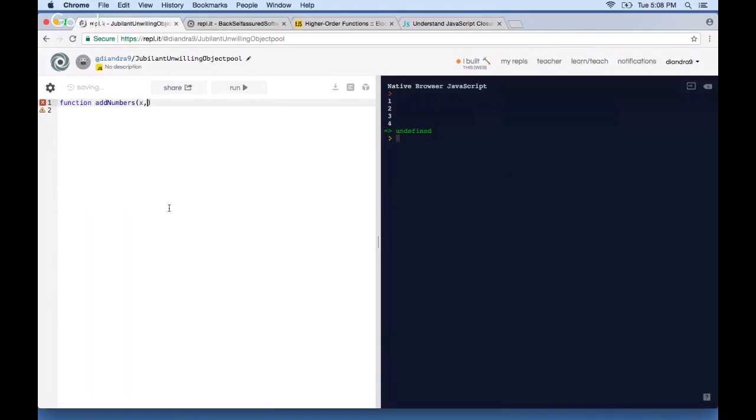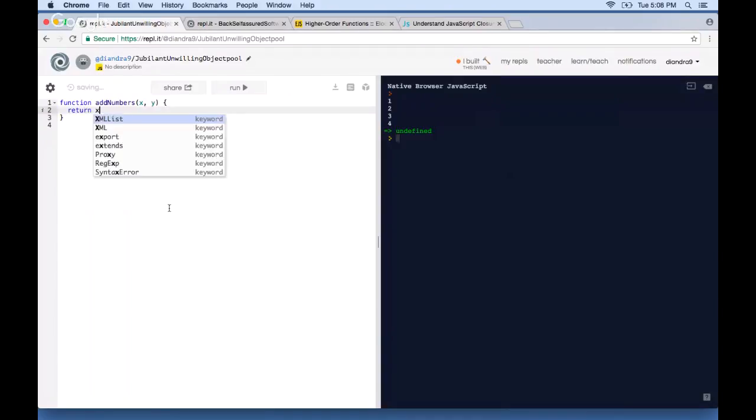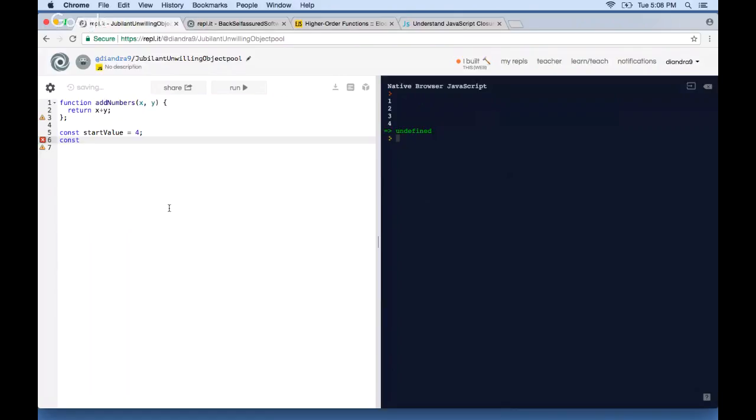So for example, if I had a function called add numbers, oops, that's not how you declare a function. Add numbers, and then we take in two values and we return out the result. So we've written a function. Now say we wanted to do something even more complicated, like manipulate a group of numbers in some more advanced way. So in a non-functional way, we might just declare start value 1 of 4 and start value 2 of 6. And then maybe we go ahead and throw these guys here.